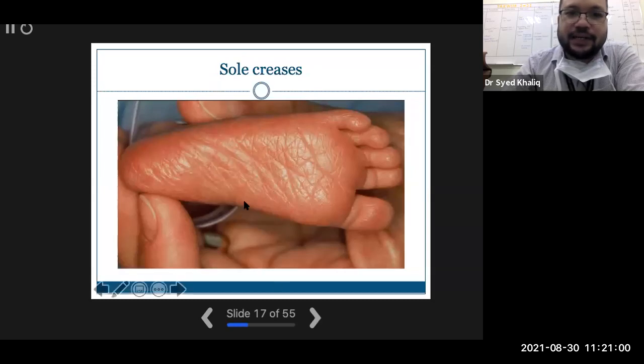Okay, this is the creases of the sole. So more term baby, you can nampak creases dia the whole sole. Kalau more premature baby, sole dia akan flat saja, smooth saja, tak ada crease. And then 2/3, 1/3 and so on and so forth.